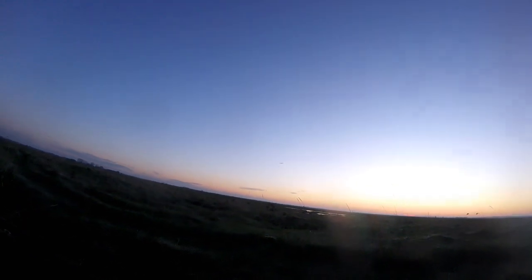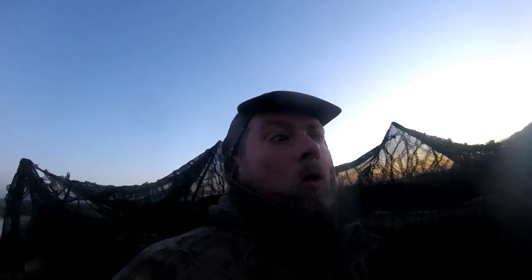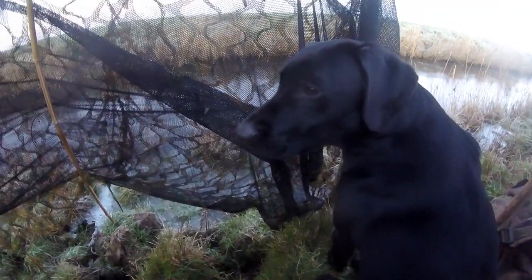Come some more in. 10 yards above my head, that one. I don't know what it is about this marsh I'm on as well. It always seems to deliver when you've got a really good frost and there's ice on the dikes. And what have we got? A really good frost, ice on the dikes. Disgusted Zulu. He's thinking, why are you not shooting?